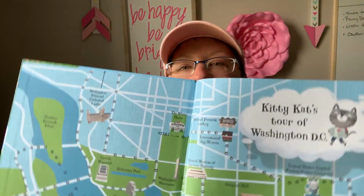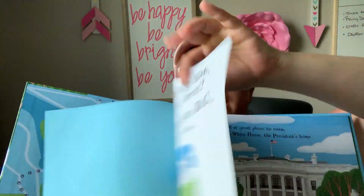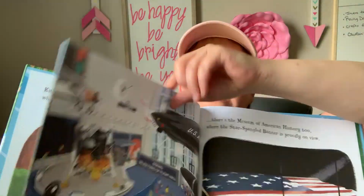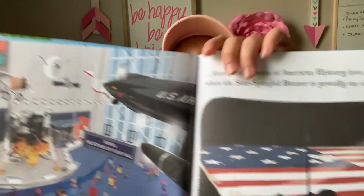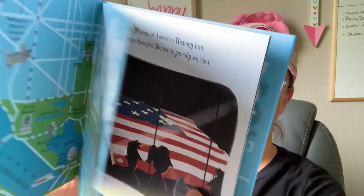On the front here, you can see the map. This one's Washington, D.C., and you kind of get into it, and it has some really nice images, and then, of course, different places that you can visit in Washington, D.C., and it has tidbits of information. So if you want to have your kids start learning history, these are a great series.